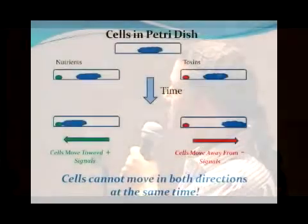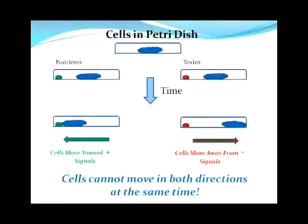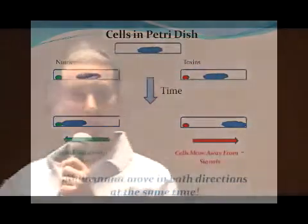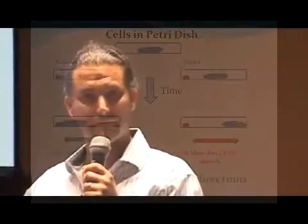Cells in a petri dish, if you put some nutrients on one end of the petri dish and you put toxins on a different petri dish, same cells, over time, these group of cells will migrate towards those nutrients. These group of cells will move away from toxins, from the negative signals. Another important point, though, is they can't go both ways at once. Cells are either moving in a direction towards a positive stimulus, towards nutrition, or they're moving in protection from a negative signal, something that's toxic to them, okay? But it's one or the other. They're either in protection or growth. You don't get both at the same time.